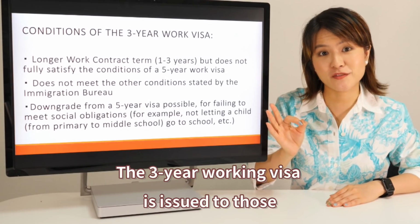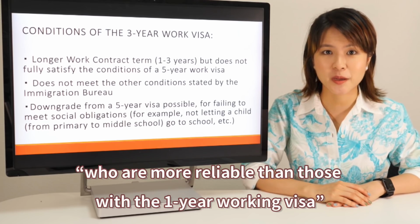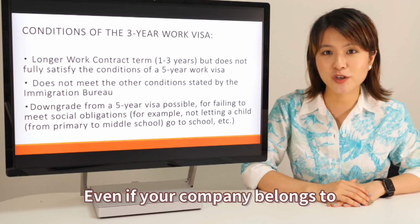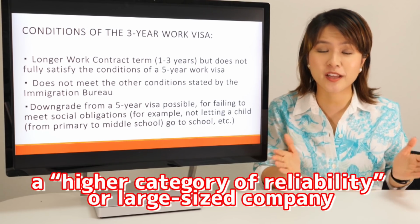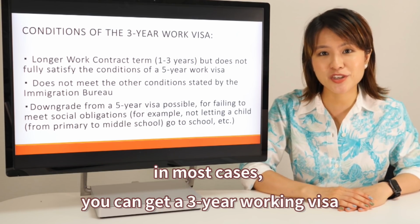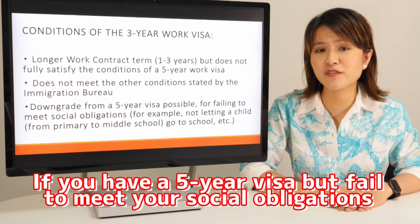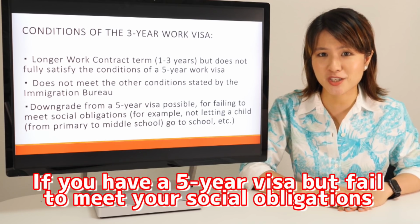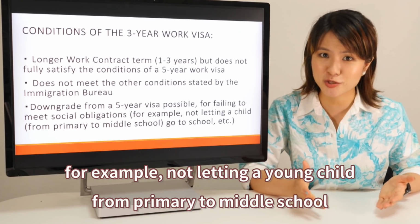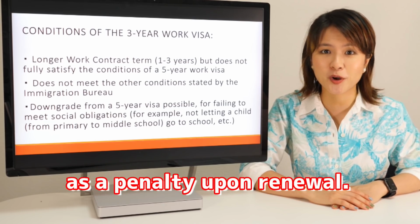So the 3-year working visa is issued to those who are more reliable than those with a 1-year working visa, but not as entirely good as those with a 5-year working visa. Even if your company belongs to a higher category of reliability, or more or less a large-size company, in most cases, you can get a 3-year working visa if you work in Japan for less than 3 years. If you have a 5-year visa but fail to meet your social obligations, for example, not letting a young child from primary to middle school attend their school, it is also possible to be downgraded to a 3-year visa as a penalty upon renewal.